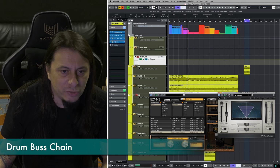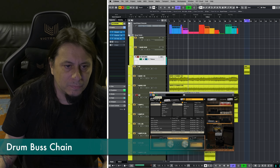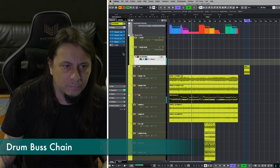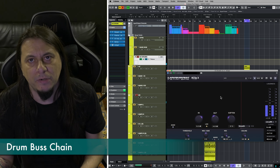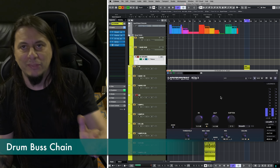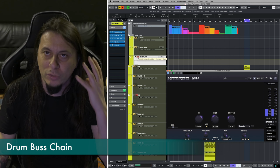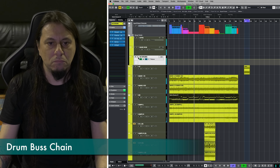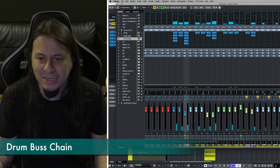Here comes some extra compression on the bass using the Hamilton drum bass. It's this. And then we have the clipper, one more clipper. I mean, you see that this is not a pure mix. This was made just for fun, just trying to emulate what I was listening to on the album. However, I think they all blend nicely.